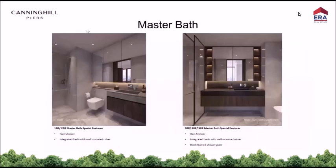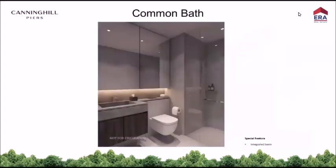Master bath, right? So 2 choices, okay, this is for the 1 and 2 bedroom, this is for the 3, 4 and 5. I wrote it down just in case all of you cannot see, just a difference a little bit here and there in terms of color and the provision provided for master. Common bath, okay, this is how it will look like for all unit types.